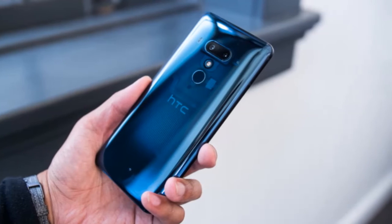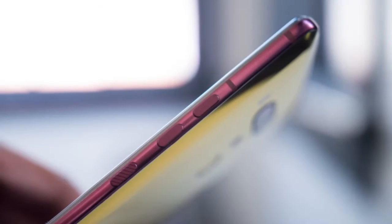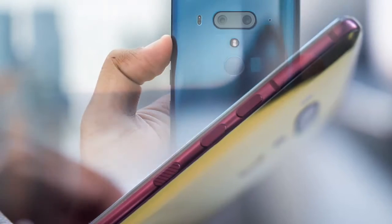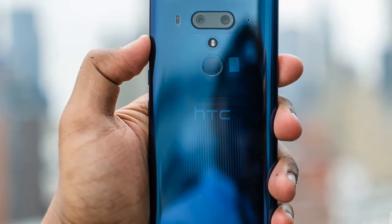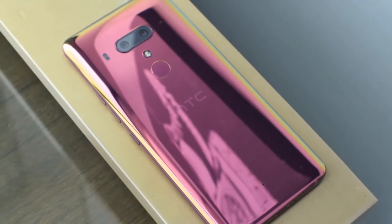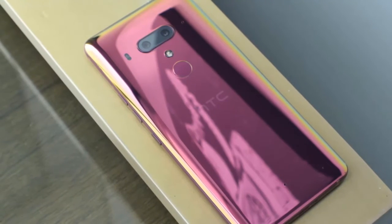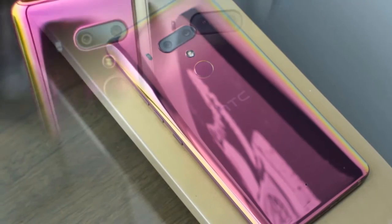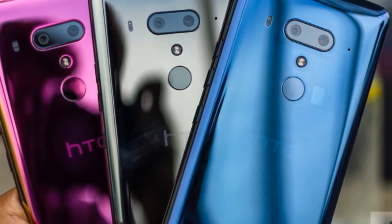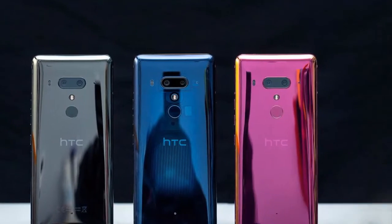the camera. On paper it sounds like a gimmick, but having used the U11 for a fair time, the feature is surprisingly useful. The squeeze functionality works in apps, too, and this doesn't require the developer to update anything. You just do it through the EdgeSense settings panel. A squeeze to zoom in on maps or skip a track in Spotify becomes natural almost instantly.